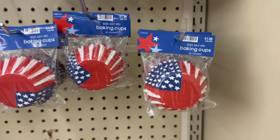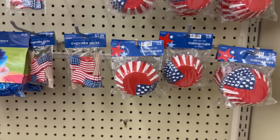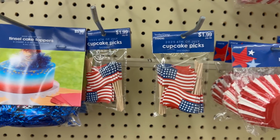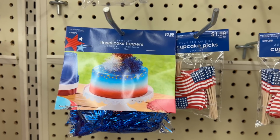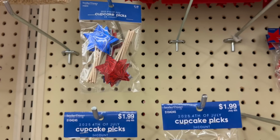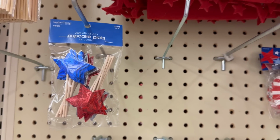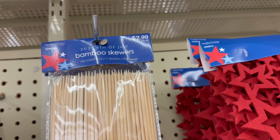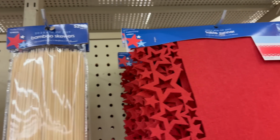Right here, they have the baking cups. These are a 50 count for $1.99. You also have the picks. These are the cupcake picks for $1.99. Here is a 6 count of the tinsel cake toppers for $3.99. They also have right here a 24 count for $1.99 of the cupcake picks. These are the stars. Over here, for $2.99, you are getting a 150 count of bamboo skewers.